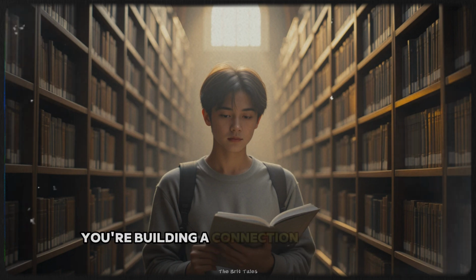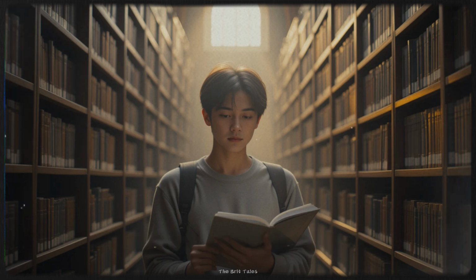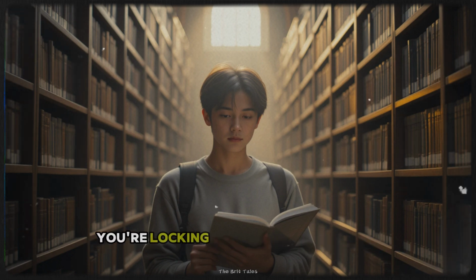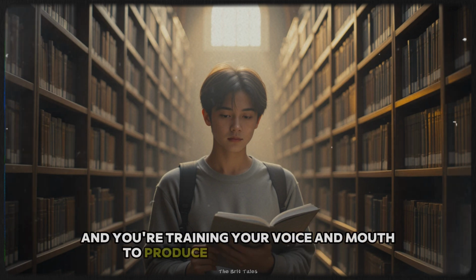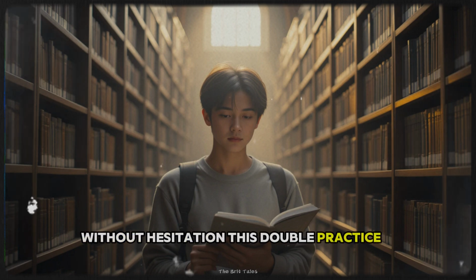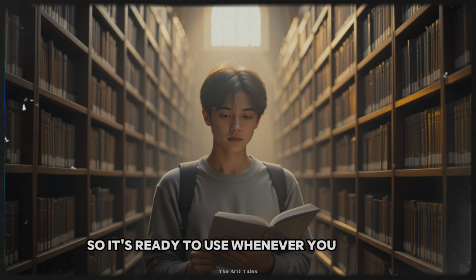When you speak along with me, you're doing more than just copying sounds. You're building a connection between the meaning of the word and the way it's pronounced. Think of it as training two skills at once. You're locking the meaning into your mind so you can recall it quickly, and you're training your voice and mouth to produce the correct sounds without hesitation. This double practice is what makes the word yours, so it's ready to use whenever you need it.